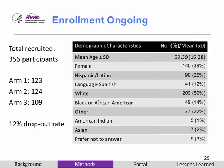So currently enrollment is ongoing. We've recruited 356 participants to date. And as you can see, the demographics of the participants who are currently enrolled are representative of our urban academic medical center in New York City.